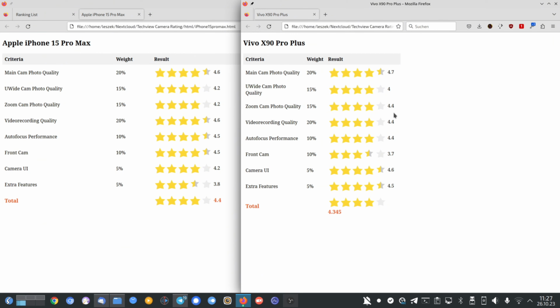Front-facing camera is a win for the iPhone, 4.5 points. I was calculating in the nighttime photos, which are so much superior on the iPhone than on the Vivo X90 Pro Plus. The Vivo X90 Pro Plus suffers from lots and lots of noise there, and also has a smaller, tinier sensor without autofocus. Otherwise, HDR was a bit better on the Vivo X90 Pro Plus, but for the rest of the front cam, I think the iPhone is superior, also when it comes to portrait shots, where the Vivo is just simply falling apart with very bad cutouts.